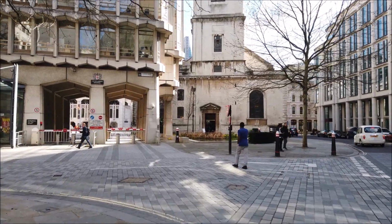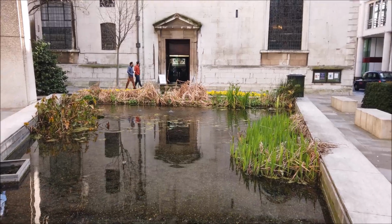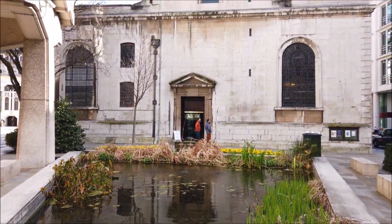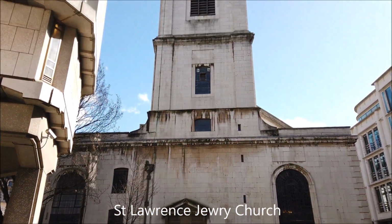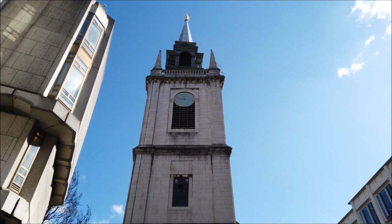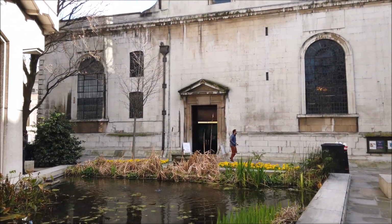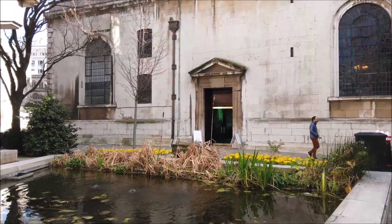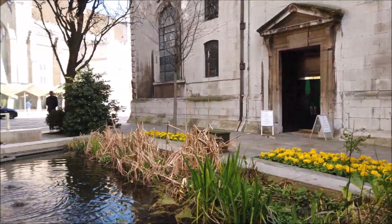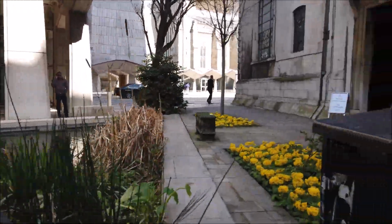It's a beautiful little church. The water feature. Lovely tower. As I said, in the City of London, you're never more than a few metres from a church. Won't go in, although you can actually go in. I don't really like filming people's religious observance.